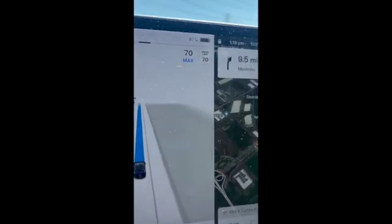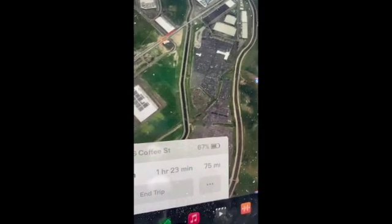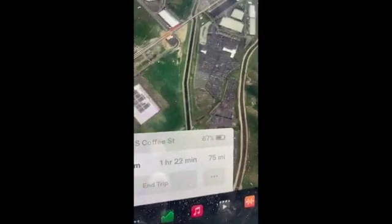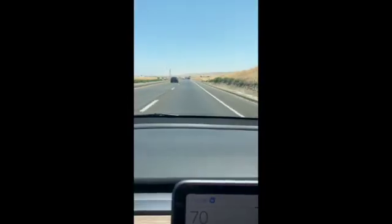So 87%. Forecasting that we'll be at the Starbucks here with 67%. I think that's going to tick down and probably level out at about 60. So anyway, looking really good. Smooth sailing from here. All right, talk to you soon.